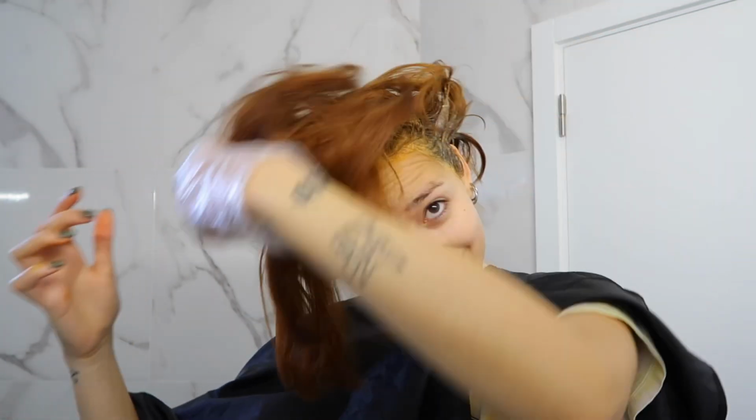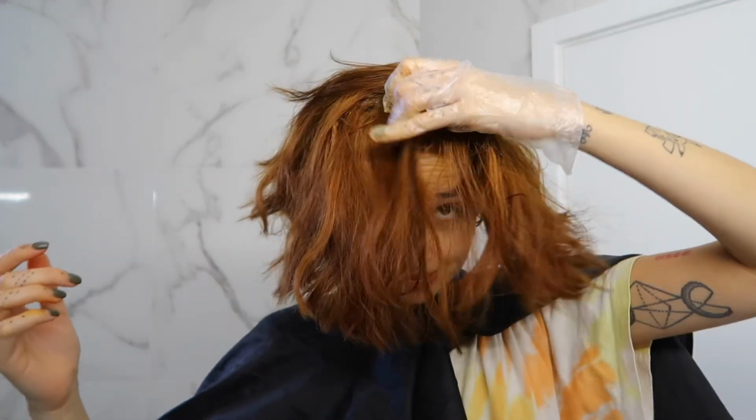to the other side. Alright, all the roots are dyed here up front, so now it's time to work on the back. So I'm gonna bring, this will be a little messy, all my hair to the front. I'll even tie it like this, so it's a little easier. Cute, super cute.